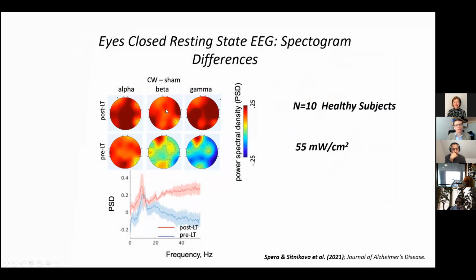So it's clear that there was a gamma and beta enhancement, and now we had this somewhat conflicting data that was showing that this low dose indeed engaged in some ways the target area, inducing fast brain oscillations that are typically correlated with executive functions or improvement in executive function and attention. And yet this dose in the depressed brain, in the depressed subjects, didn't quite have an equivocal benefit.